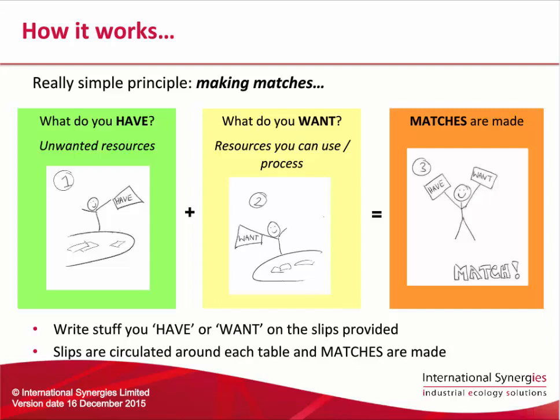So what we do is we find out what resources you as a company have and what resources you as a company want. And we then match people together, exactly like a dating agency. We match you together and say, right, here's the potential match. Do you want to progress it? And how do you want to progress it? And how can we help you progress? That's the process.